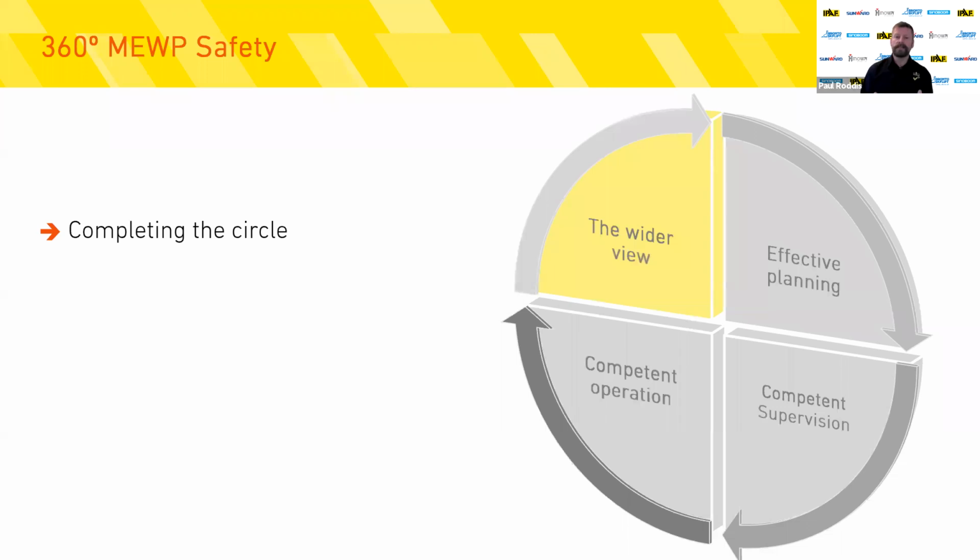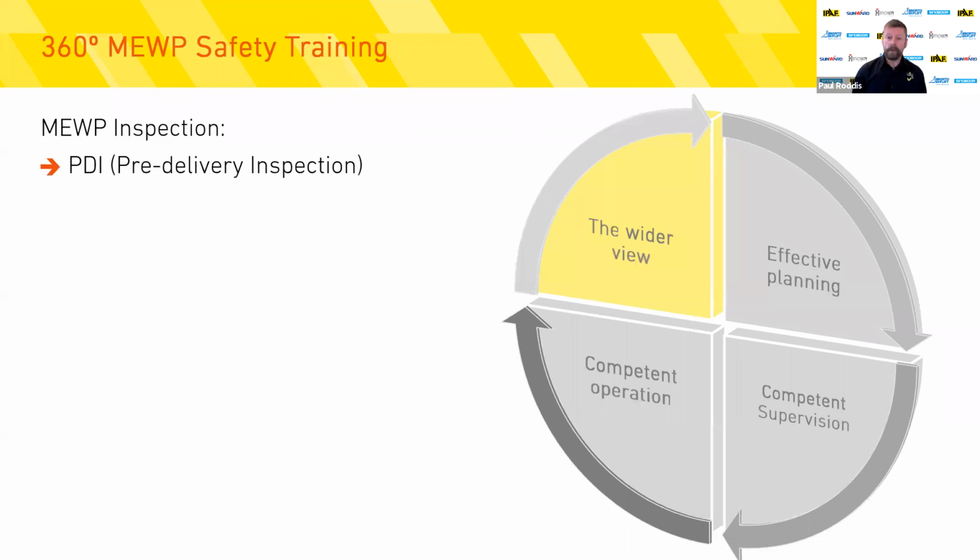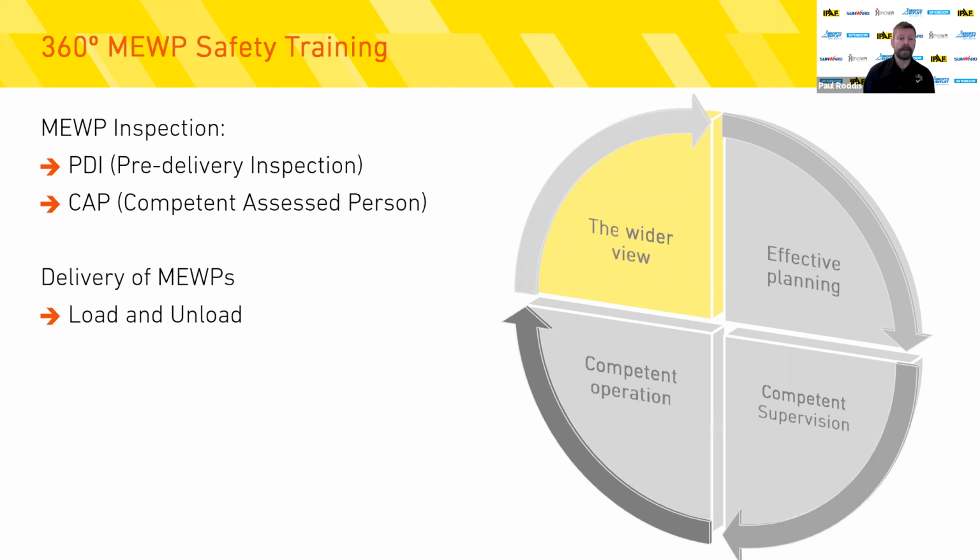And this is taking a wider view really and stepping back from the specific MEWP related task. Operators are trained on pre-use inspections in their operator training. They're trained on checking batteries, the correct PPE to wear, etc. But we also train the technicians that inspect the MEWPs before delivery. We train and assess the people that will conduct the periodic statutory inspections and thorough examinations that ensure ongoing MEWP integrity. When a MEWP's delivered to you, the driver should have been trained on the safe loading and unloading. And once offloaded, your people need to be familiarized. And the person familiarizing them could have been trained on the IPAF demonstrator course.